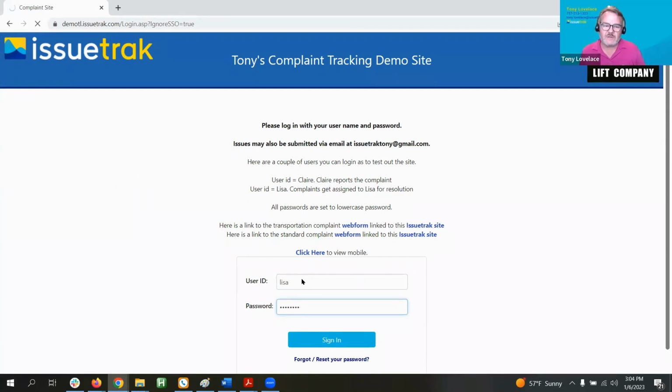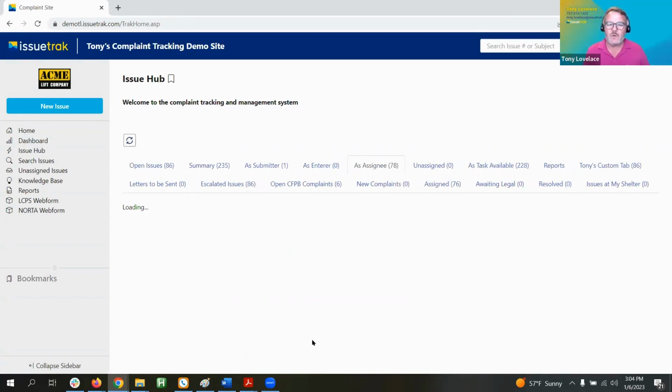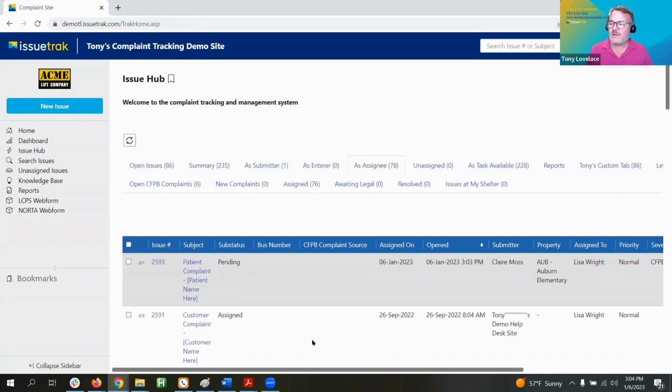So when we're logged in as Claire, the home page was that submit page. I set it up here for the person responsible for resolving these. I use the issue hub as their home page. So when they log in through these views here, and these views are user configurable, but I have one here, these are going to be the open complaints assigned to this person right here, Lisa, or teams that she's a member of. Here's the one we just submitted, hyperlink blue.